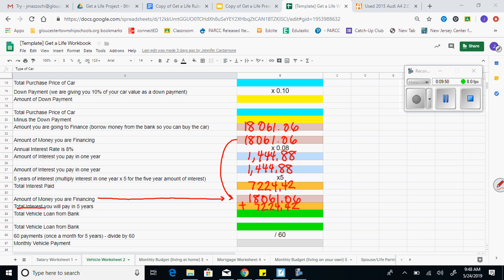And currently my whole loan that I'm taking out of the bank is $25,285.48. I am going to repay that loan over 5 years. 5 years is 60 months. Oh, sorry, I made this a 5 and this should be an 8. All right, $25,285.48, and I'm going to take that, I'm going to divide it by my 60 monthly payments, which means every month I owe $421.42 for my car.